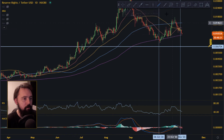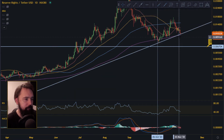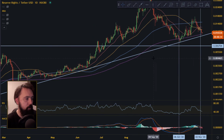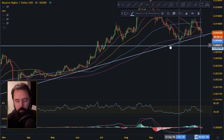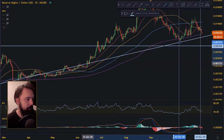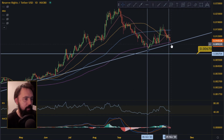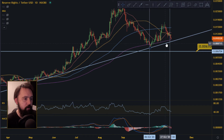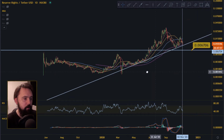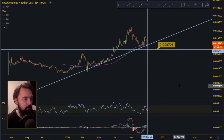I don't know why I drew this, and I'm using the wrong line. So it should follow something more like this to hold this line over here. So we're gonna do something like this, and you see that's the support as well on the 200 weekly. So we're gonna remove this line. Let me remove other moving averages just so you can see it more clearly, right?